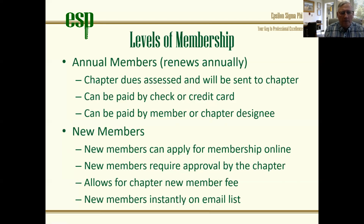So dues can still be paid by a chapter designee, whether that's a membership chair or treasurer. New members can go online and apply for membership right online. The new members, however, will still require approval by the chapter. So if I'm an extension employee here in Idaho and I want to become a member, I can go on and apply for membership. My chapter then would approve or deny my membership, and if it's approved, I pay my dues and I'm a member in good standing.